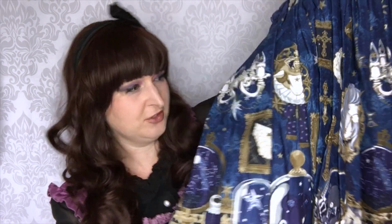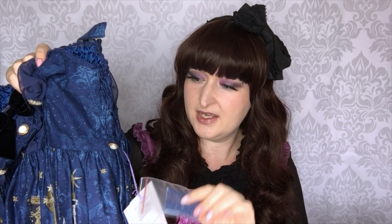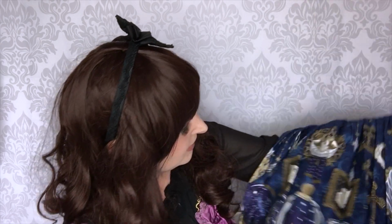I do love it. I do love the print. I do love the color. Oh my god, I love it. I love it so much. Yes, definitely this is my dream dress. I love it, and it does have the tag. Oh, and it does have a fabric swatch. That's amazing. Like that I can go in shops and buy lace or stuff to go with it, with the swatch. Oh my god, it is fantastic. Okay, it is as I thought it would be.